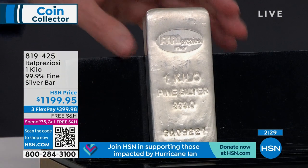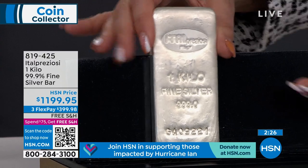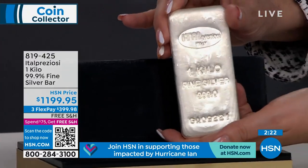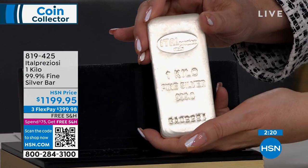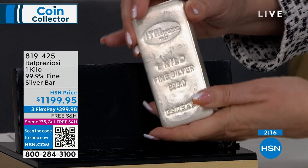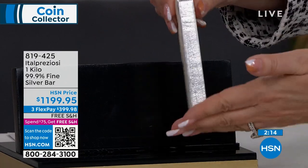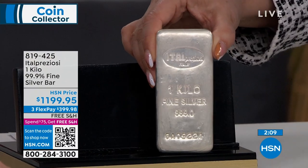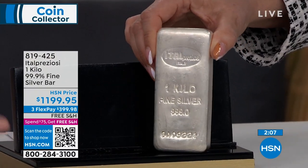Now, here's the thing. This is the fun part of the show. At 100 left, a kilo is 1,000 grams, so well over 2 pounds of pure silver is contained within that. Now, you have to understand, this is the price I had. Everybody else on the planet today raised their price on kilo bars. Every single person today raised.